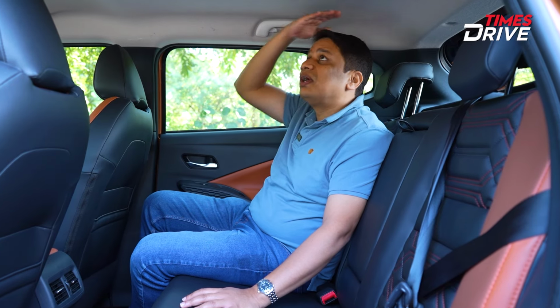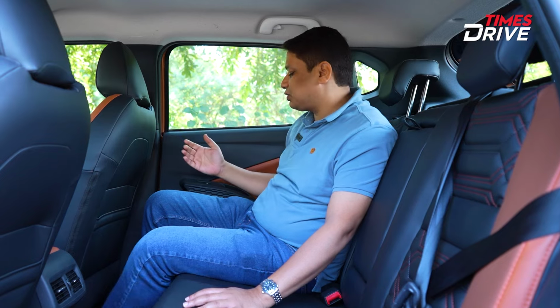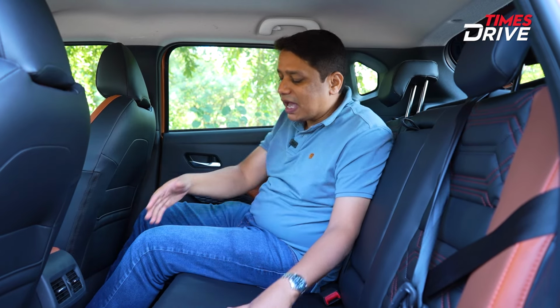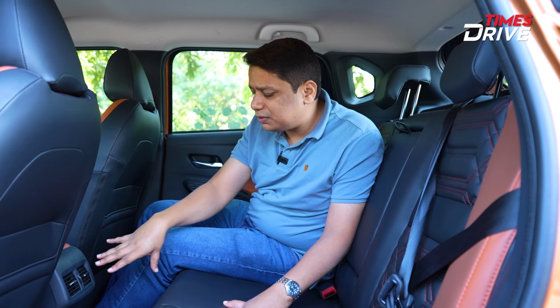Knee room is quite good. Headroom also generally is very good, and of course the front seat also has been raised up so you can stretch your feet. It's quite a wide cut at the back. There's a bit of a lump in the floor panel, but it's not too much. It's a very small one, so you can easily accommodate 3 people over here.